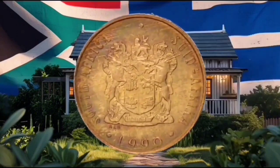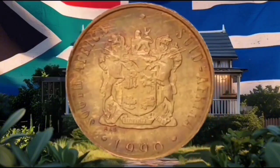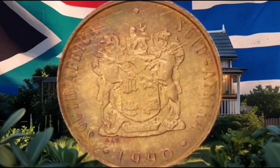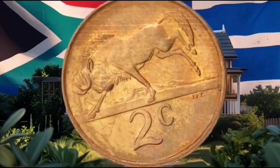Some online auctions and private collectors have listed such mint coins for hundreds or even thousands of dollars depending on demand and certification. In extremely rare cases, where error coins or extremely high-grade examples are involved, values as high as $2 million have been claimed.